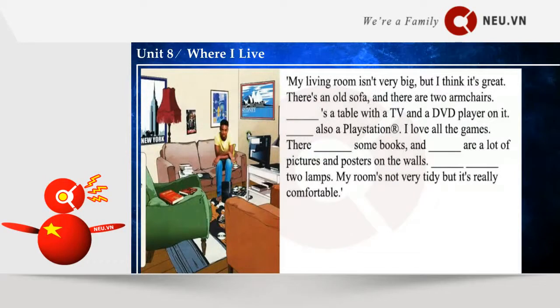Tape script 8.3. Robert's living room. My living room isn't very big, but I think it's great. There's an old sofa and there are two armchairs. There's a table with a TV and a DVD player on it. There's also a PlayStation. I love all the games. There are some books and there are a lot of pictures and posters on the walls. There are two lamps. My room's not very tidy, but it's really comfortable.